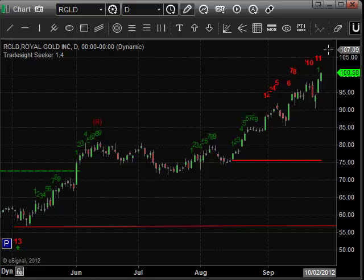So this is something that we're going to be watching closely next week, and I just wanted to make everyone aware of the fact that this is getting extended and is on the threshold of getting ready to experience what is likely going to be a reversal to take this price back down and not just a consolidation. So let's pick this up again next week and see how Royal Gold RGLD is playing out.